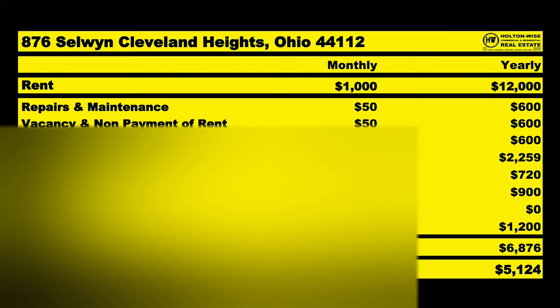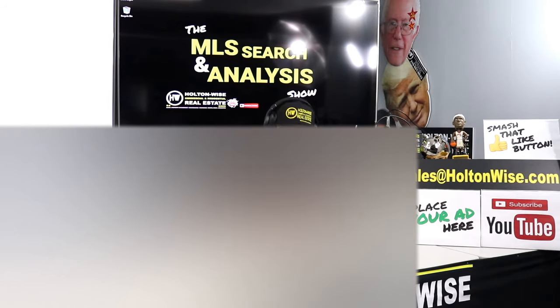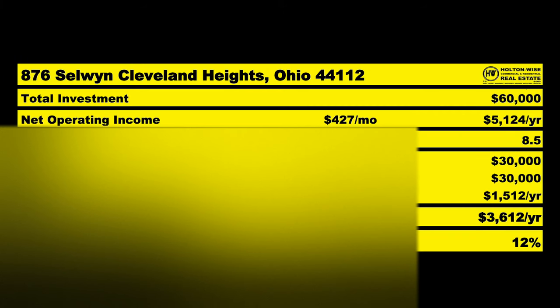Of that $12K a year, I anticipate spending approximately $6,876 of it, right? Approximately 57% of the revenue is going to go towards our expenses, plus us saving money for future expenses, saving money for the vacancy and non-payment, saving money for those capital expenditures, saving money for those turnovers, right? Saving money for when we do have to evict tenants, because that's part of the game, right? So that's all going into your pocket right now, but we're saving that, right? So after we account for all that, it's going to clear free cash flow, $427 a month, right?